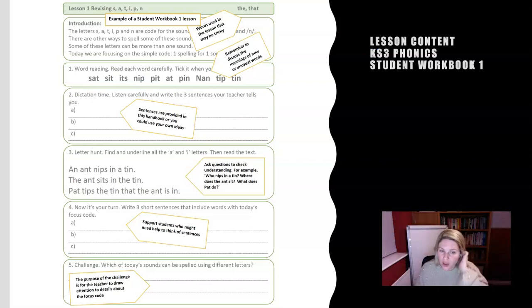So here is an example for you of the content, the level of content and the structure of the lessons. And this is actually a screenshot of the very first lesson from student workbook 1. And it's got some notes laid over the top to help explain it to you. So at the top we've got the title of the lesson, we've got the examples of the and that, which are some words that if they're working at a very, very low level they may need a bit of support with. They'd be considered tricky or common exception words at this point. There's always an introduction lozenge which gives the guiding adult the actual script, the language that they can use to explain the lesson content to the learners.